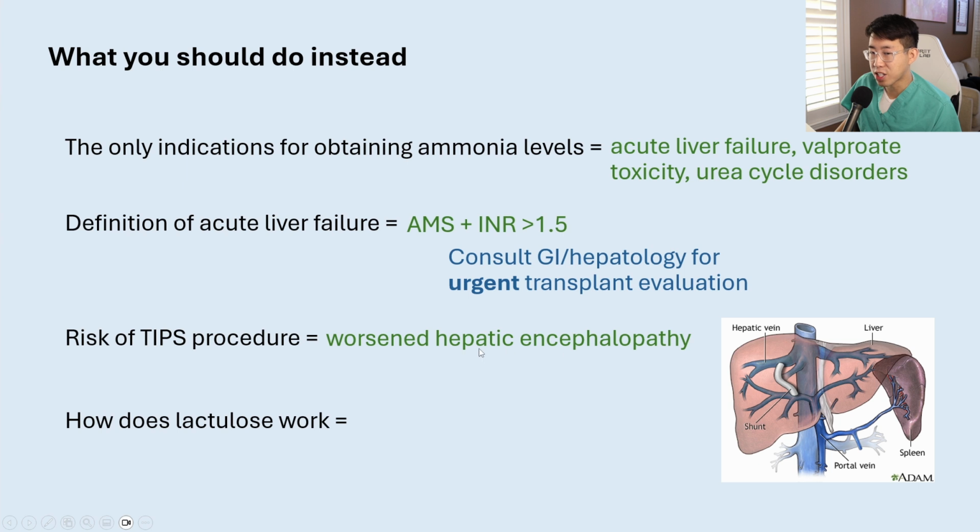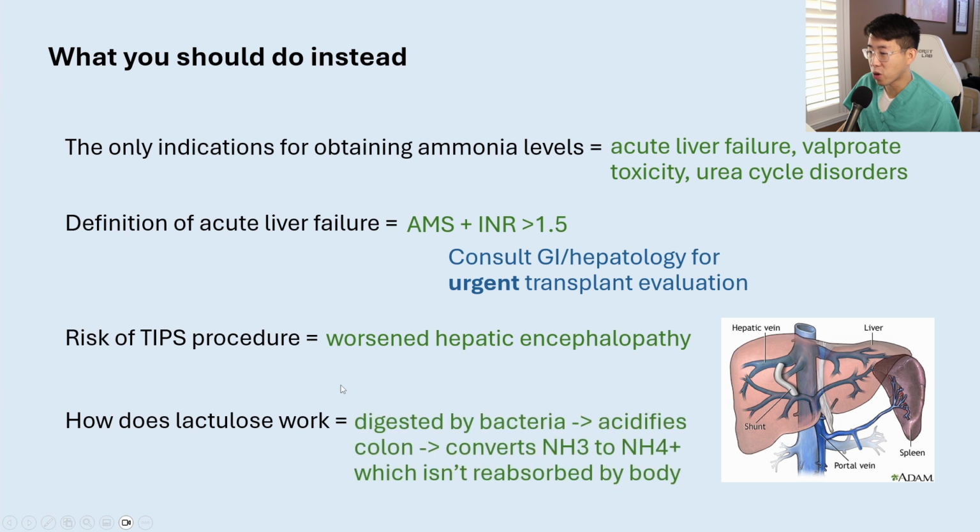And then how does lactulose work? This is a very interesting question that I love asking students. The way it works is that it's a sugar that's digested by bacteria, and they end up acidifying the colon by releasing H+ ions. This ends up converting ammonia, which is NH3, to ammonium, which is NH4+, which is unable to be reabsorbed by the body. So then the ammonia is eliminated in the stool.